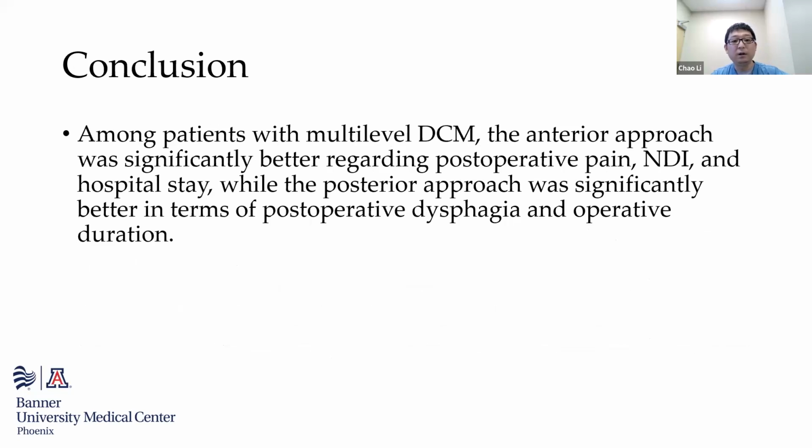So their conclusion for this study is that in multi-level degenerative cervical myelopathy, the anterior approach is significantly better regarding pain, NDI, and hospital stay. However, the posterior approach is better in terms of postoperative dysphagia and duration.